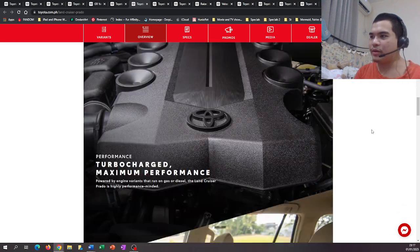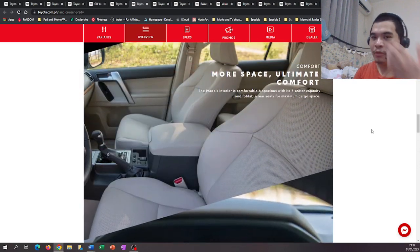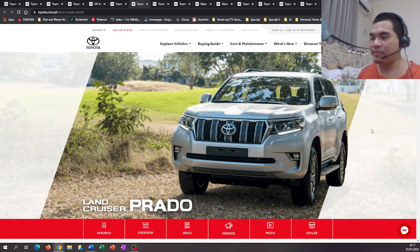Yep, interior is pretty outdated. Nothing much to say, but I really hope that the Toyota Prado gets a brand new look and a makeover. Same for the GX.